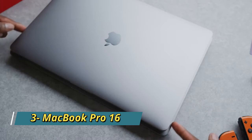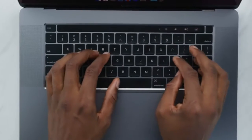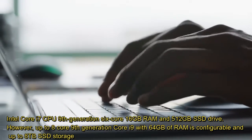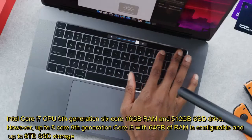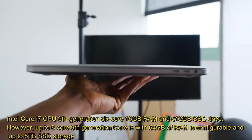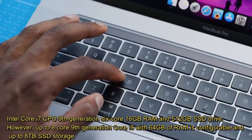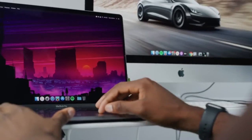MacBook Pro 16. Want to get an all-Apple mobile system? Apple's most professional computer for video editors is the MacBook Pro 16-inch. The new model has an Intel Core i7 9th generation 6-core, 16GB RAM and 512GB SSD drive. However, up to an 8-core 9th generation Core i9 with 64GB of RAM is configurable, and up to 8TB SSD storage can be provided for especially deep pockets. In contrast to the smaller laptops of Apple, the 16-inch also has a discrete VRAM graphics card. The 16-inch provides some benefits over the 13-inch MacBook stablemates, in addition to beefier basic specifications.